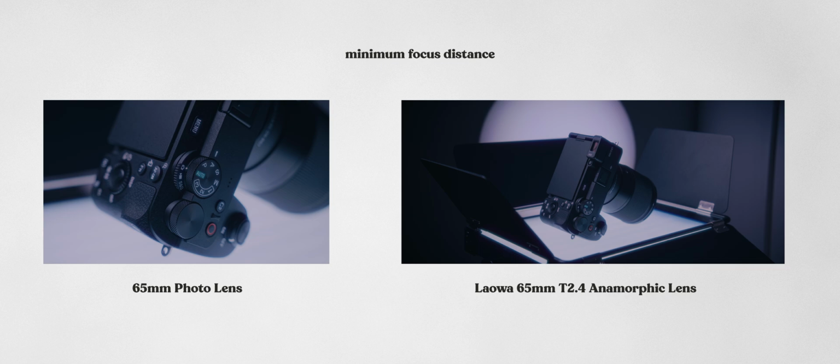Now, if you do want to focus super close with anamorphic lenses, you can use a diopter. And although I don't have a diopter, there's a lot of tutorials on YouTube you can see on how to use a diopter with an anamorphic lens.